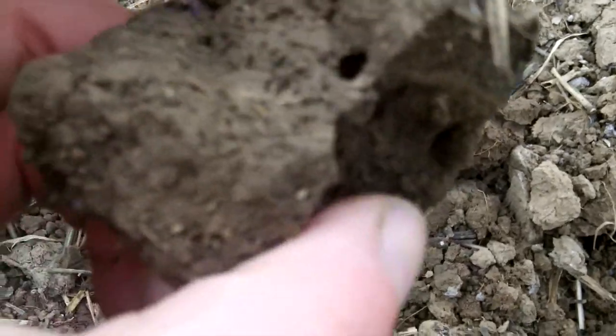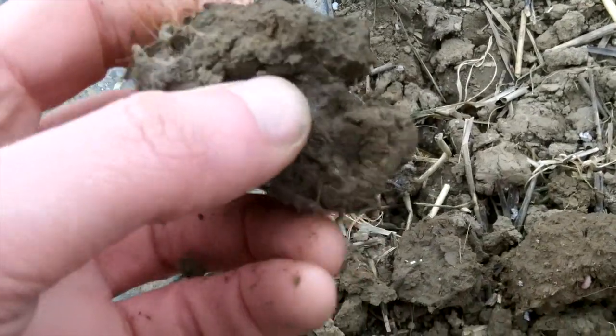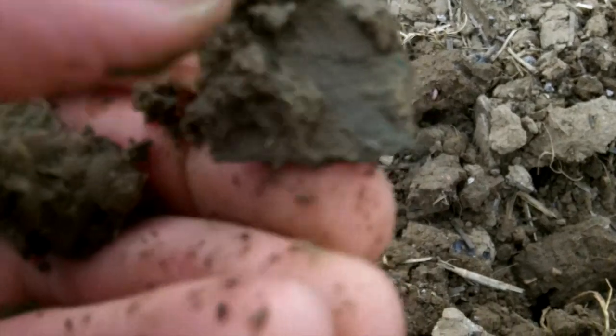Mystery clod. What's inside the mystery clod? Is it a picture of God in the mystery clod? Let's find out and see. Ugh, good lord, man. That's not a picture of God in a mystery clod. Could be something interesting. No, it's not, is it?